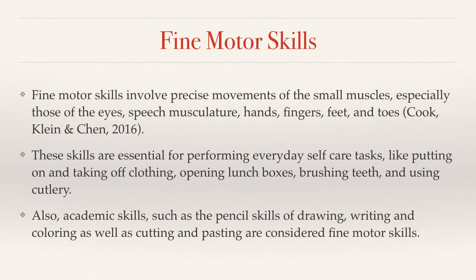Fine motor skills. Fine motor skills involve precise movements of the small muscles, especially those of the eyes, speech musculature, hands, fingers, feet, and toes. These skills are essential for performing everyday self-care tasks like putting on and taking off clothing, opening lunchboxes, brushing teeth, and using cutlery. Also, academic skills such as pencil skills of writing, drawing, and coloring, as well as cutting and pasting, are considered fine motor skills.